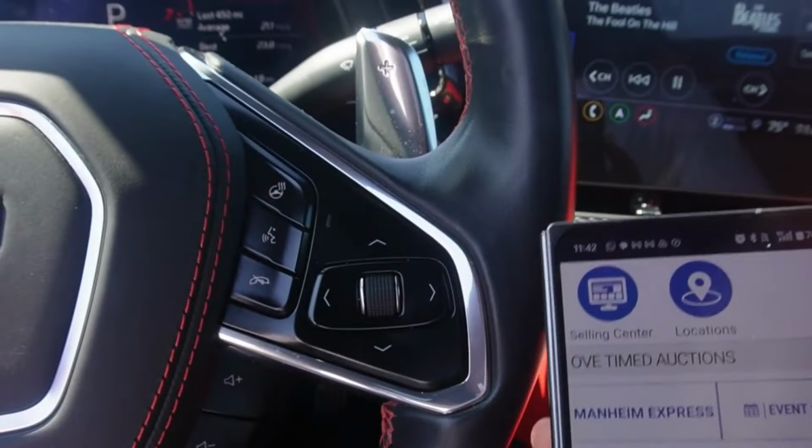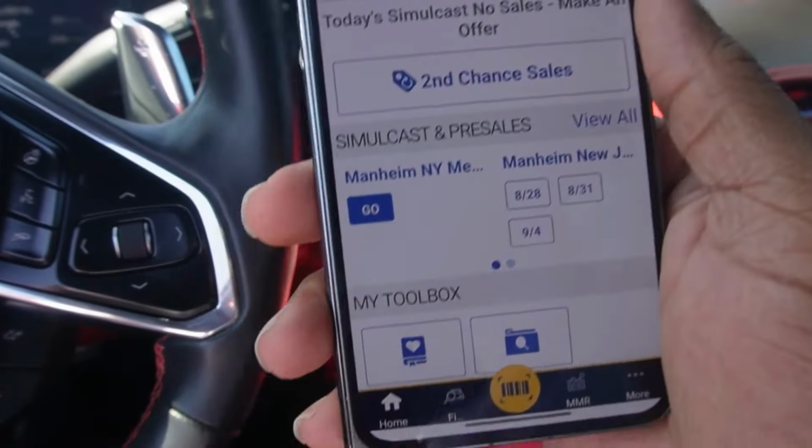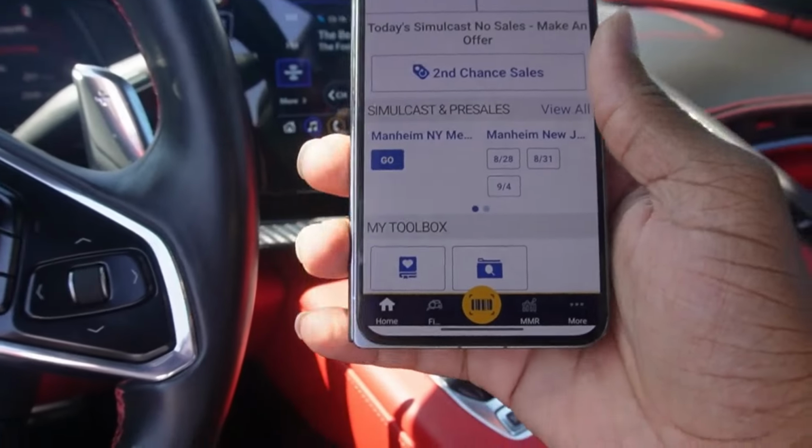All right, so we're going to go over the bidding process now, and then right after that I'm going to give you guys a good process to follow so you know exactly how much you should be bidding on each car as well.